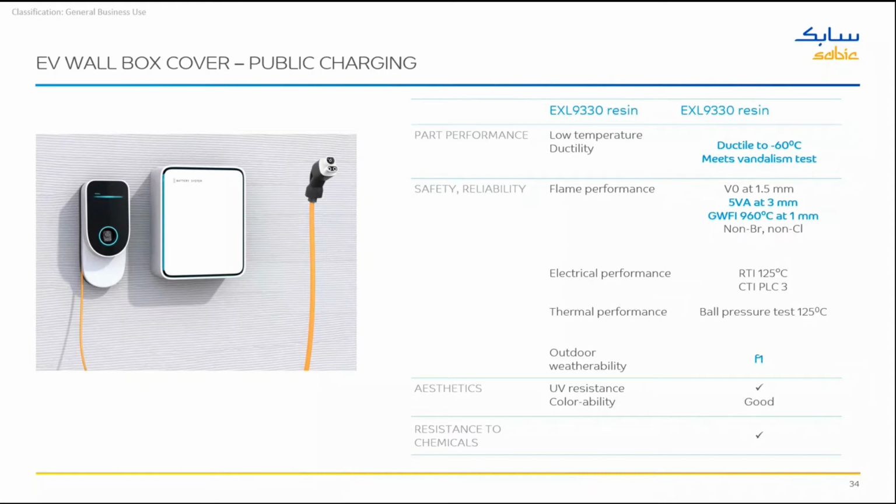The EV charging station requires durability in a wide temperature range from low temperatures along with the higher operating temperatures for the charging operation. I highlighted EXL 9330 for the handle. Here it's being used on a public charger housing. EXL 9330 enabled the OEM to achieve the hardware durability requirements over a wide temperature range of -50 to 90°C. EXL 9330 outperformed glass-filled PBT and impact modified polycarbonate due to its superior impact performance and ability to pass a vandalism test.